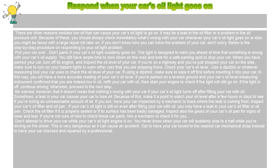If you're parked on a leveled ground and your car's oil level measuring instrument confirmed that you are indeed low in oil, refill your car with oil. Then start your engine to check if the light will still go on. If the light is off, continue driving, otherwise, proceed to the next step.